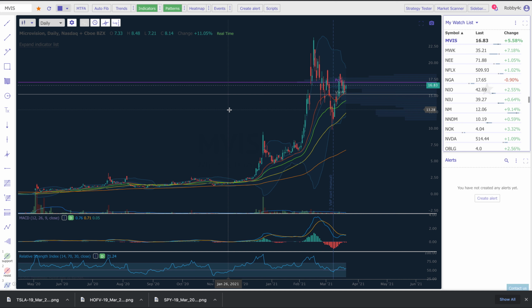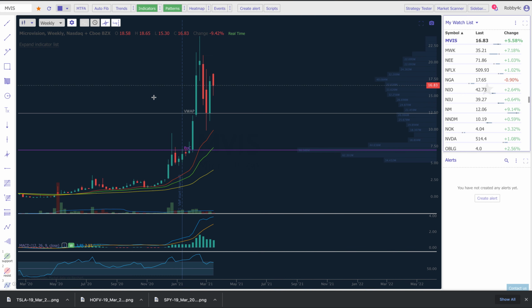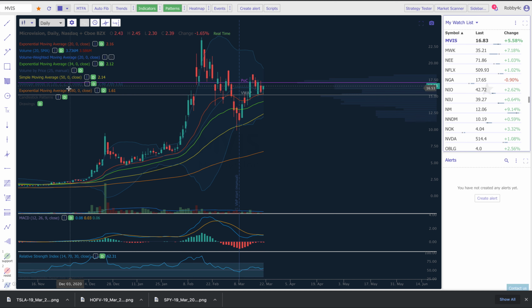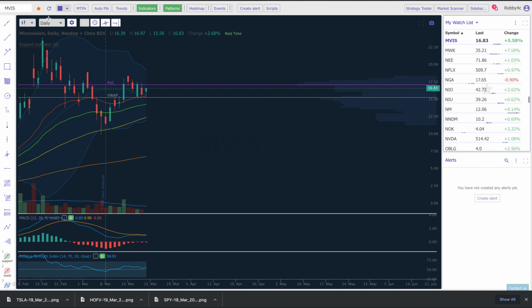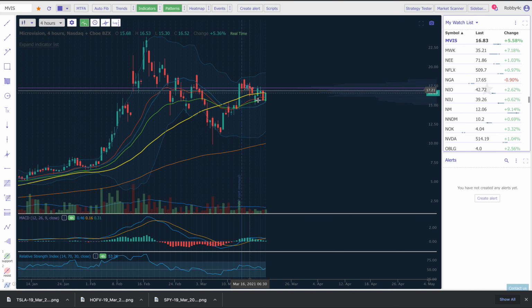So Microvision on the daily, this looks really nice. It is coiling up. I wonder if you can see this a little bit easier on the weekly. No, you can't. It looks weird. I hate it. So bouncing off of this 50 EMA, or not 50, I'm sorry, what the hell is that? Oh, it is the 50, okay. Wow, I didn't realize that I still had that. So the 50 SMA, actually, it's bouncing off of that. Now it's bouncing off the 20 EMA. This is a little bit of a cup and handle, which I do really like. I wonder if the 4 hour is going to spot that.